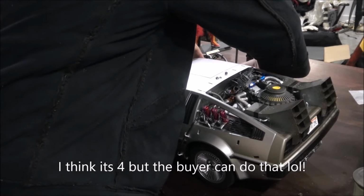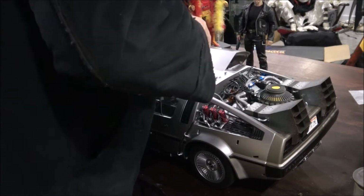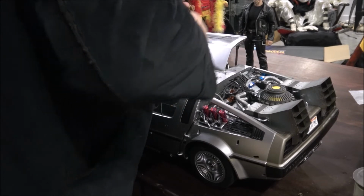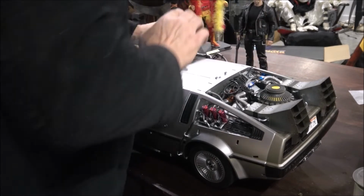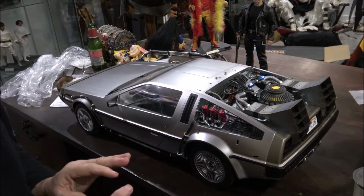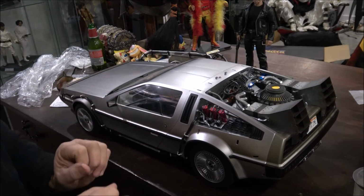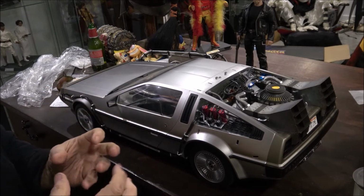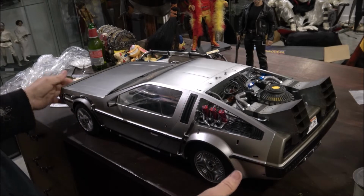I've never lifted the door on the passenger side. 1, 2, 3. Something I wouldn't like to do too often. I love to keep things as they are, untouched, you know. So doing that is something that I felt I didn't want to do. Anyway, that's up to the buyer to do what he wants to do.